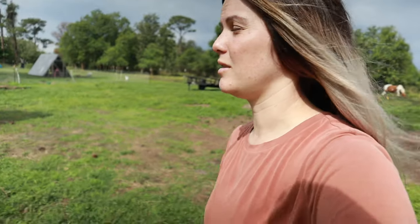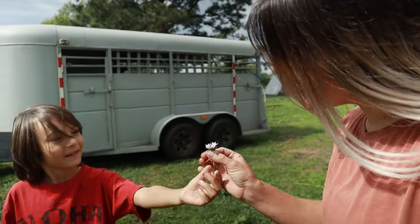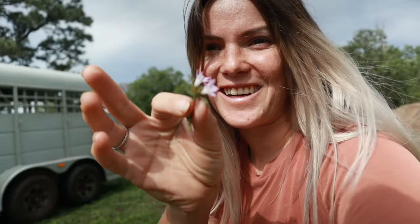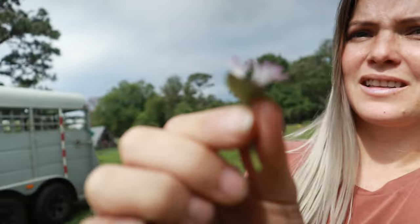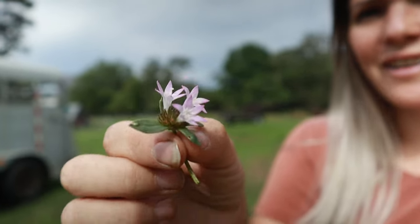Ooh, it's getting bright. That summer sun. Or winter sun. Florida sun. It's not summer yet, but it feels like summer sometimes. Aw, thank you, buddy. I appreciate that. Look at that cute little flower. Look at the cute little flower that he gave me.